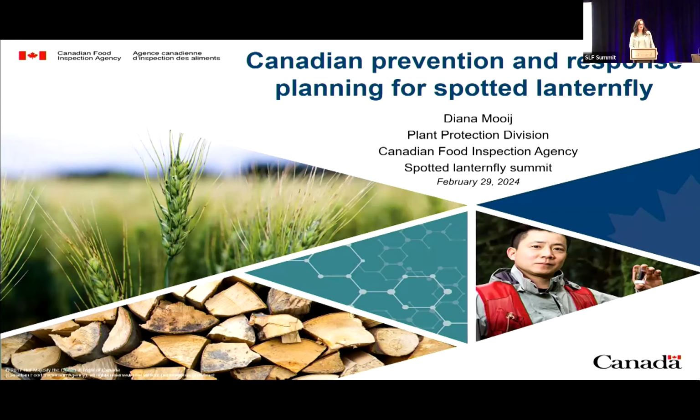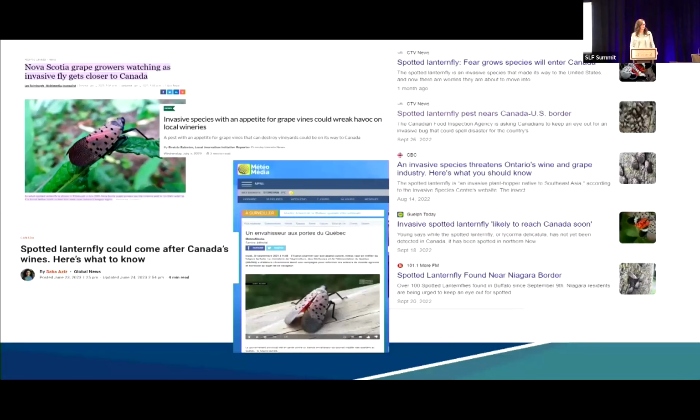So as in the US, spotted lanternfly has been making headlines in Canada. It has been a federally regulated pest for us since 2018. And things were pretty quiet for a little while with the media, but as we've had detections very close in the US to the Canadian border, every time there's a report that's close to the border, people get pretty excited. And that's been true, especially over the last couple of years.